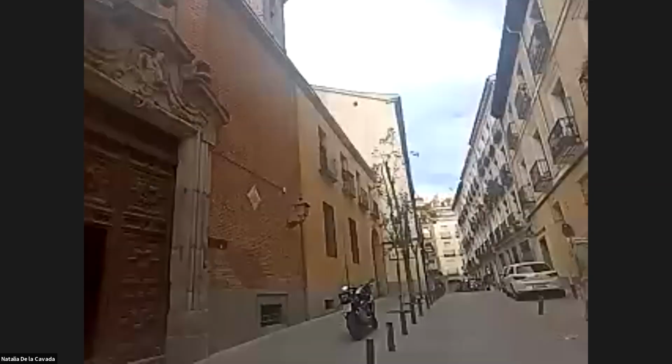Well, now we are going to head to the oldest church. This is also very typical of Madrid and also of Spain, right? All the very narrow streets. We are going to head now to, we have here the oldest standing church in Madrid. It's from the 1100s, 12th century. Okay, let me show you.